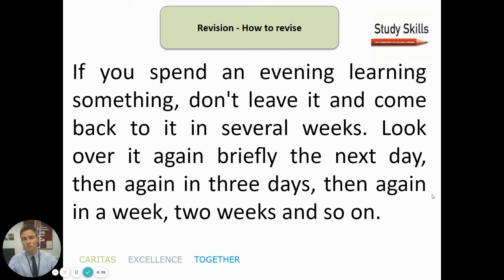Okay, again, when it comes to revision, I know we've said this lots of times before, you must keep coming back to it, even if it's very briefly every few days. You've got to keep on revisiting it as much as possible. And we know that students find it particularly difficult to revisit things that they find difficult, that they struggle with. Those should be some of the topics that you're coming back to even more often than the easier units or the easier topics or subjects.